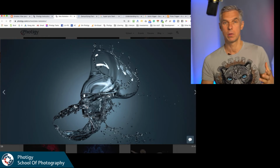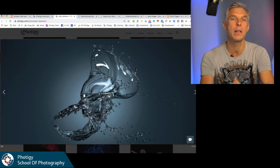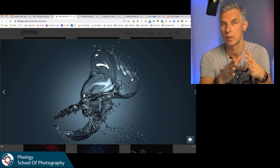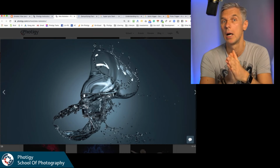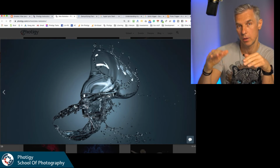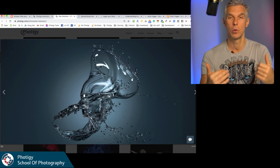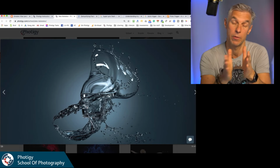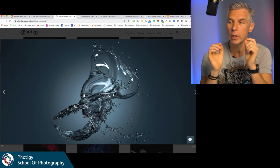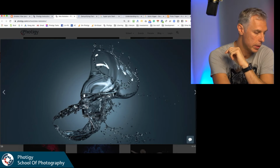So basically, we use light, either a specific light or just a regular speed light, but we set it to a relatively low power. I would say 1/4, 1/8 of its power is a good start. You can go lower. Usually, when you go lower, the flash duration is shorter. But basically, we're not capturing anything like this with the shutter speed.